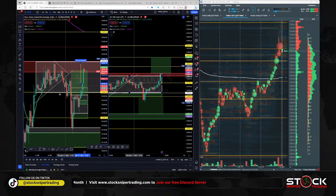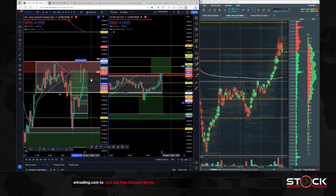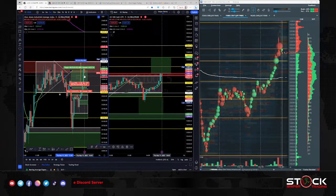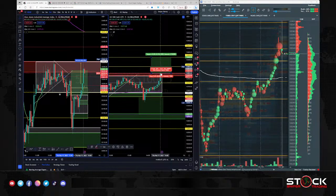Okay, so if we can hold at least 50% of this big bar, this big red green one, like right around there. Maybe if it pulls back in here, we hold. Maybe we catch a wick and we can come back and transact in this big supply area. NASDAQ, not yet. Right at that red box coming down.